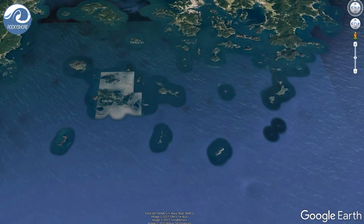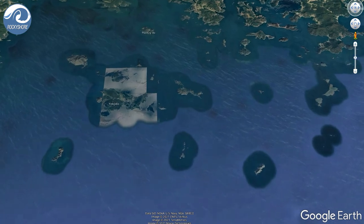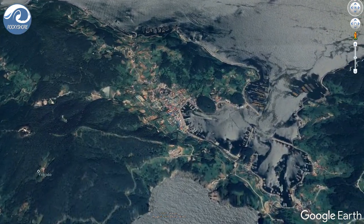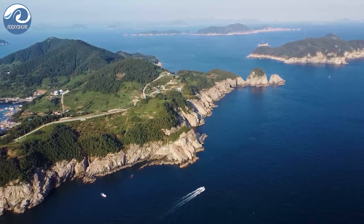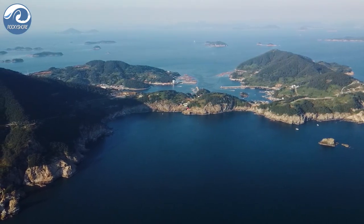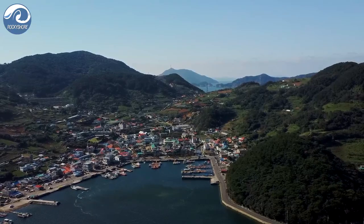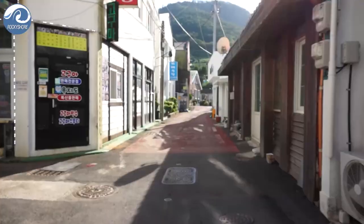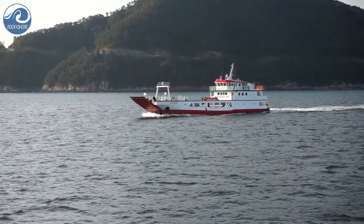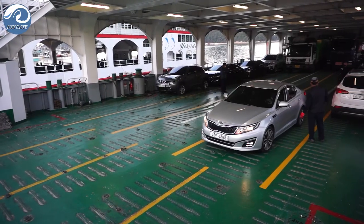Another one that I want to recommend to you is Yokjido. This one is a pretty interesting island. This is actually quite a big island, as you can see, and it's an inhabited island. It has around 2,000 people, so it's pretty big for a far away, remote island. It has the necessary infrastructure for you to stay there for several days. This island has a bank, hotel, supermarket, many restaurants, and a fishing tackle shop. So you can get everything you need if you go there. Ferries come to this island 4 or 5 times a day. You can even bring your car.